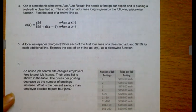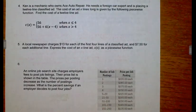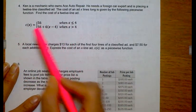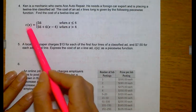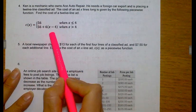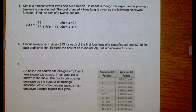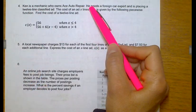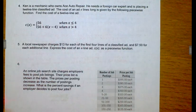Okay, so number 4, we have some problems in this unit where we work with something called a piecewise function. So we're going to be looking at these piecewise functions. This is what they look like, where they're a function where, depending on the value of x, you either use one part of the function or the other. Okay, and this is because for different values of x, the situation is different. Okay, and so we're going to look at this problem, and I'll try to explain to you why we would use a piecewise function here.